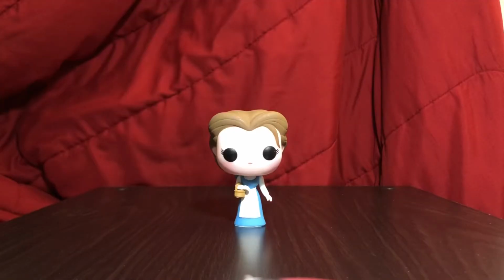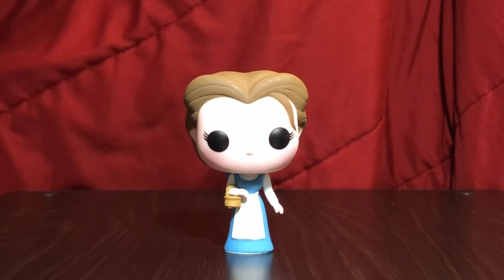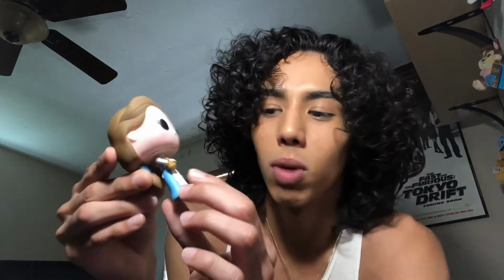But I love her dress, and I think it's super cute, and I love her blue apron and her long white sleeve shirt. And one thing I really love about this is her basket. I think it's so cute, and it's not just a normal basket, but it actually has braids going up and down the handle of it, which I love.